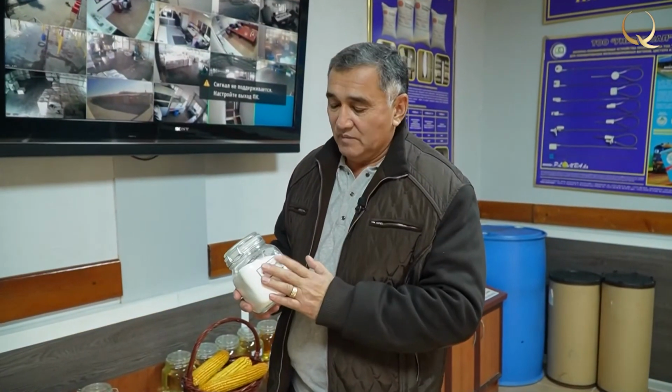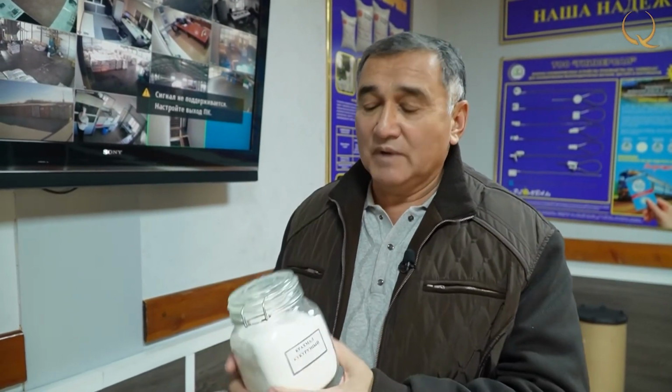We produce two types of starch, food starch and industrial starch. Technical starch is used in the manufacture of paper. The more, as they say, starch, the wider the paper. This is the entire cardboard industry. These are boxes. This is glue. This is, for example, the same laminate where starch is used.